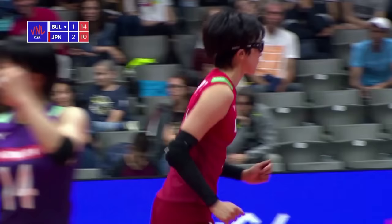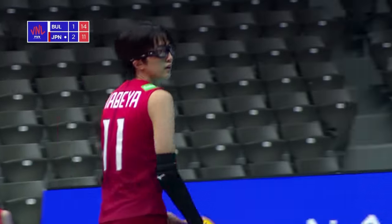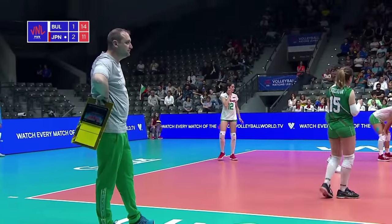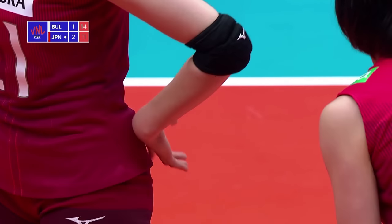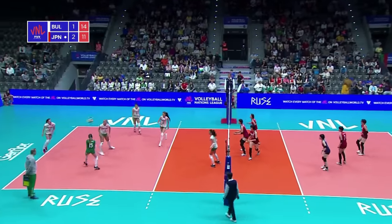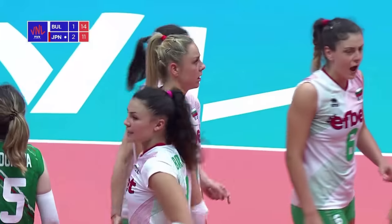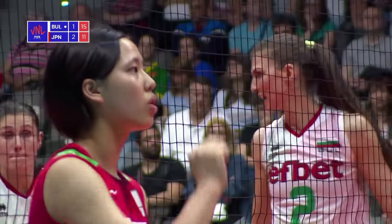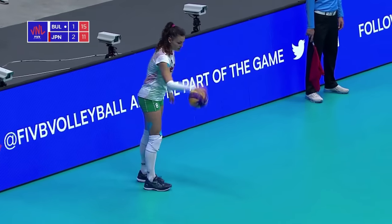And that spike from Yuri Nabea. See Japan recover serve and reduce the arrears to three. Bulgaria 2 points away from bringing about a technical timeout. Oh, but a service error. And in the context of this match, well, indeed, any high-level volleyball match, those unforced errors, what teams are looking to minimize.